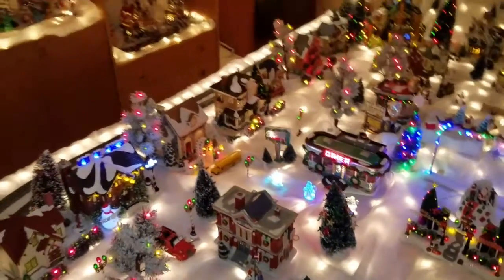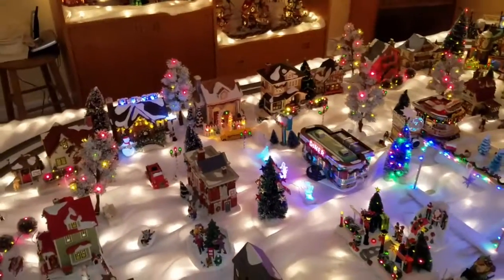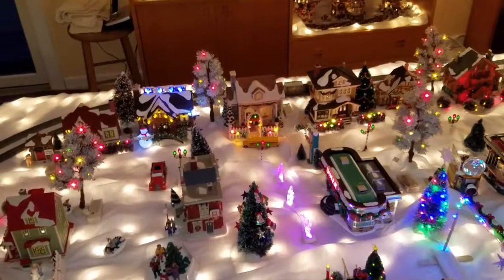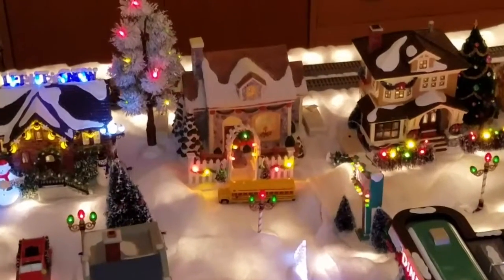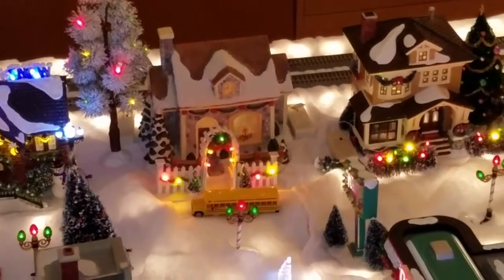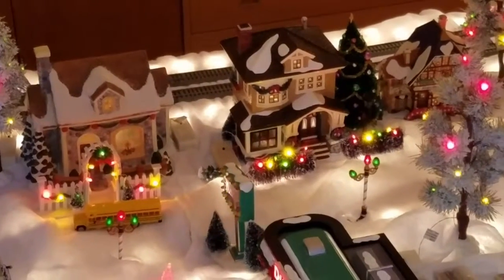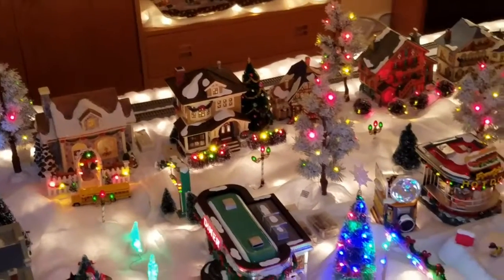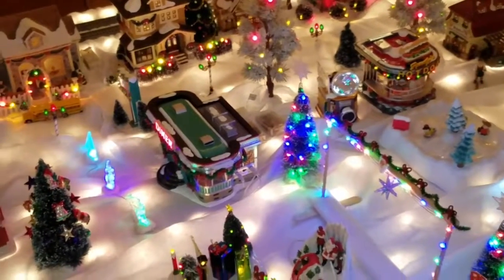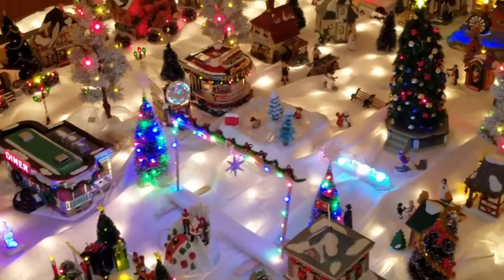Go a little wider. We'll come around here. Straight ahead, there in the center, that's my house. Next to that is Grandma's house. And then we have the city park.